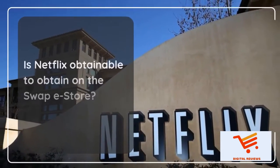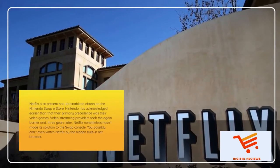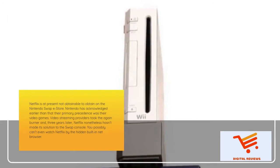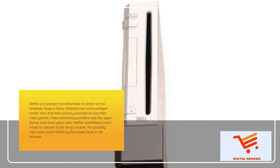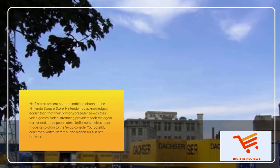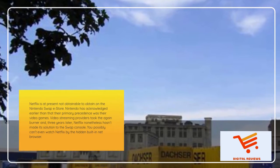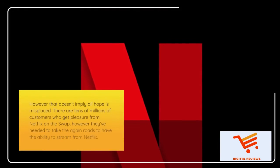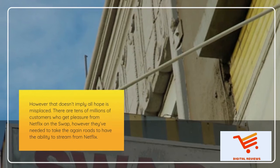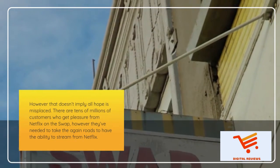Is Netflix available to download on the Switch eStore? Netflix is currently not available to download on the Nintendo Switch eStore. Nintendo has stated earlier that their main priority was their games. Video streaming services took the back burner and, 3 years later, Netflix still hasn't made its way to the Switch console. You can't even watch Netflix through the hidden built-in web browser. However, that doesn't mean all hope is lost. There are millions of users who enjoy Netflix on the Switch, but they've had to take the back roads to be able to stream from Netflix.